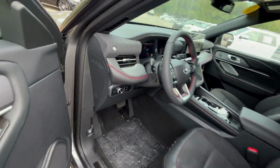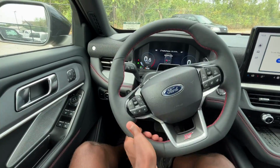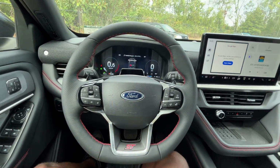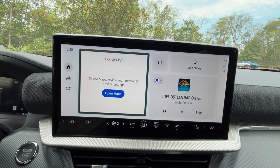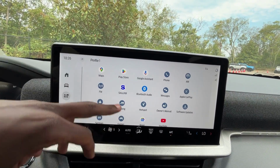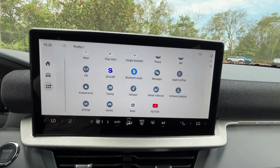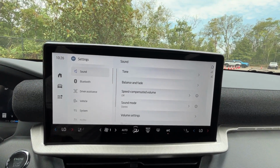Now hopping in the driver's seat here. Nice leather wrap steering wheel here. I love the look and feel of it. There's the horn. Now over here to the radio, we do get the new Google Assistant system, which is pretty much what everybody's going to now. We have the Google Maps, Play Store, AM, FM, XM radio, Bluetooth. We still get wireless CarPlay and Android Auto. And then your settings here.